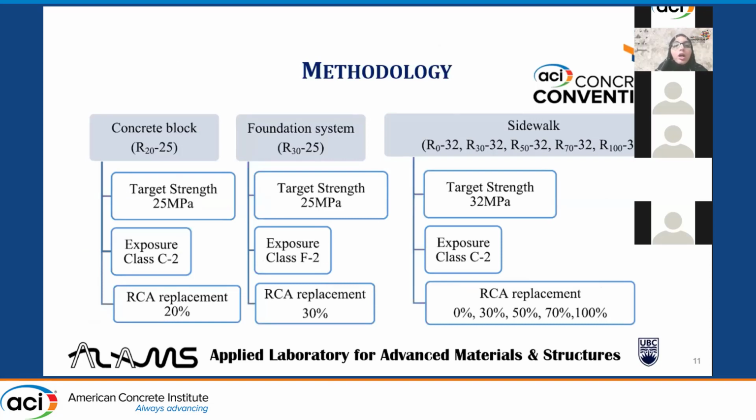Now this slide explains the methodology: which type of concrete we used for the concrete block, foundation system, and sidewalk, which are the target strengths, which are the exposure categories, and which is the RCA replacement. Just a quick overview to explain the nomenclature that we are going to use in the results. When you see foundation system, the concrete is represented by R30-25, where 30 stands for the percentage replacement of natural aggregate with RCA, and 25 stands for the target strength to be achieved at 28 days.